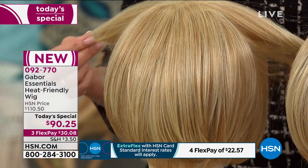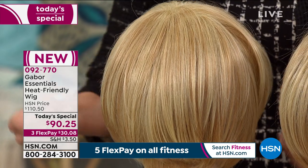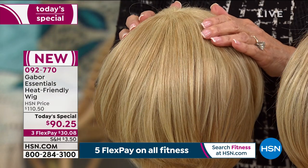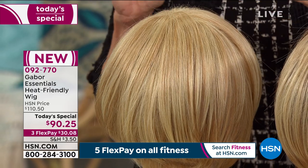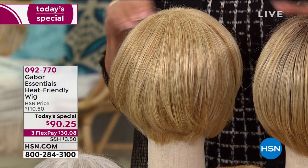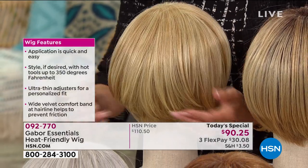So I will start here. This is the light blonde. This is, again, the lightest of all of the blondes, but even if you look at it, you see the different shades. Here's the most important thing to me about this light blonde. Most blonde wigs look super uber shiny, right? So you know that they're fake. Look at how beautiful. Look at how natural.